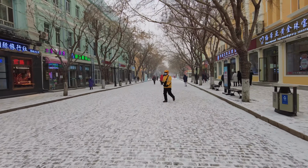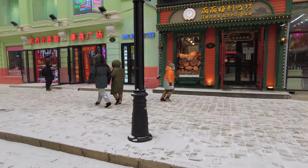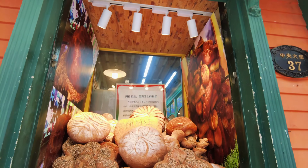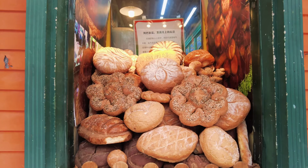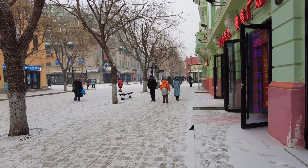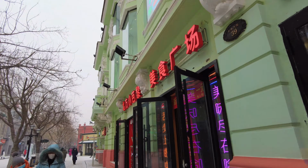Central Street ended up being one of the highlight destinations of our trip and was so cool. The ambiance felt like we were being transported to a completely different area. This is the longest pedestrian street in Asia, measuring at 1,450 meters, and it's the only cobblestone street in all of Harbin. It had lots of variety of international influence and a ton of tasty treats that we got to try along the way.